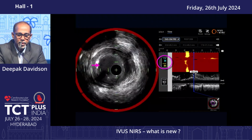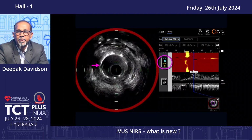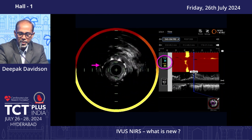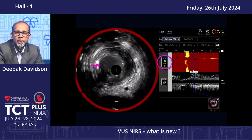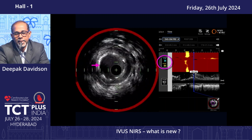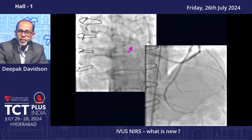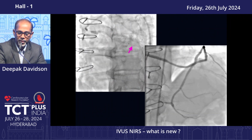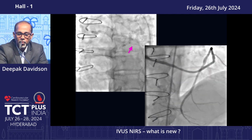When we evaluated NIRS IVUS, you could see that the vessel is almost 4.5 millimeter in size. The stent implanted there was 2.75, and you could also see on the NIRS system that the LCBA was more than 500. It was 611, which makes us understand that it's likely to have a distal embolization in this particular patient. So we went ahead with a distal protection device in this particular patient, and you could see in the final image that all the vessels distally are very clearly seen. The right coronary artery, the OM branch, everything is well filled up following the intervention.